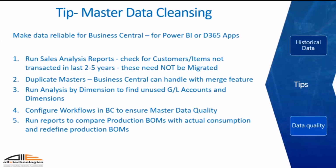So it's like analysis by, I would say, account schedules. So make use of that, and the ones which have not been transacted in the last specific number of years are not required to be migrated. Again, it is a business call.